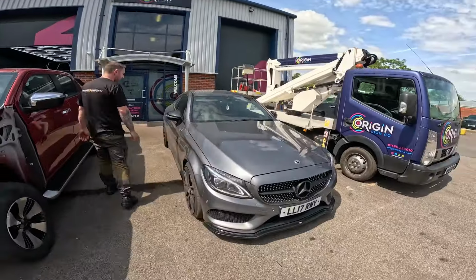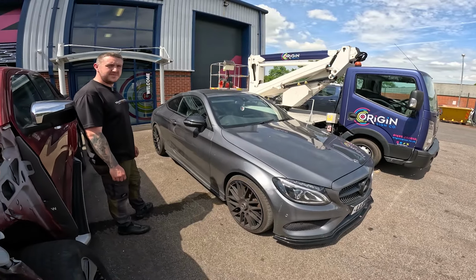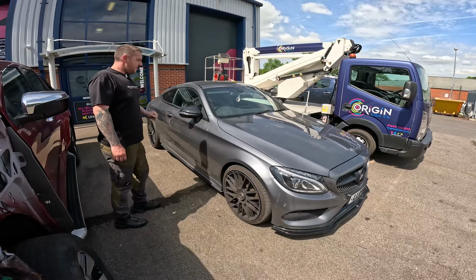But yeah, this one threw up an engine management light on the way down to petrol hedonism, which turned out to be the knock sensor after looking into it. So we've ordered one. We're going to get that fitted, and then this will be on eBay.